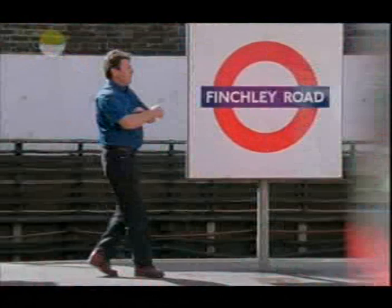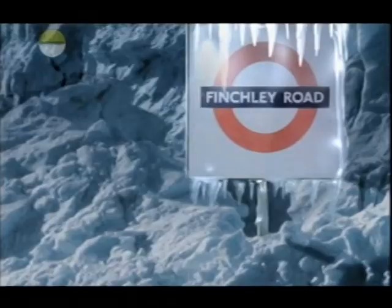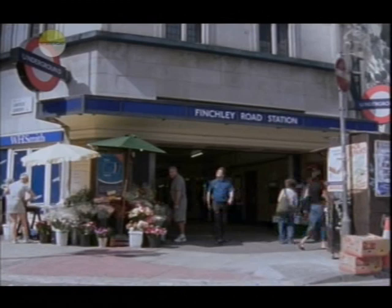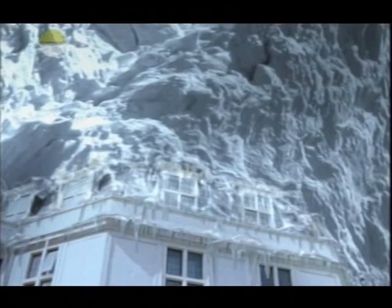Until they got here, when suddenly it changed. At Finchley Road. Finchley Road tube station was the end of the line for Britain's enormous wall of ice. And when the ice melted, it left behind its load of distinctly different rocks and soils that showed exactly where the ice stopped.